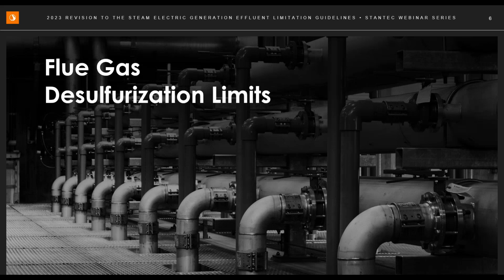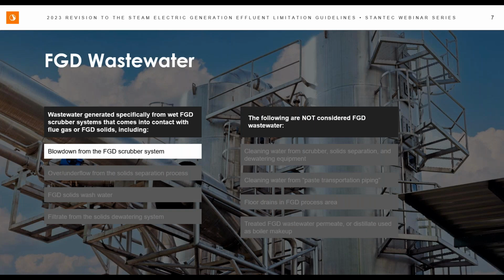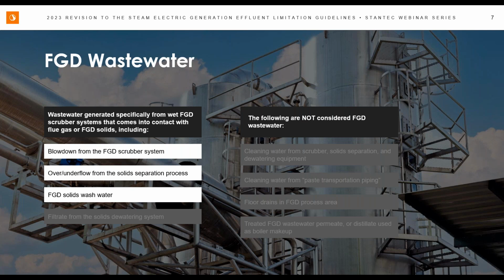So starting with FGD limits here. What is FGD wastewater? EPA clearly defines in the rule that it is wastewater that is generated specifically from wet FGD scrubber systems that comes in contact with flue gas or FGD solids, including blowdown from the scrubber system, over or underflow from the solid separation process, that's the gypsum dewatering, any of the wash water from the dewatering system, and then filtrate from the dewatering system. That's all officially FGD wastewater.